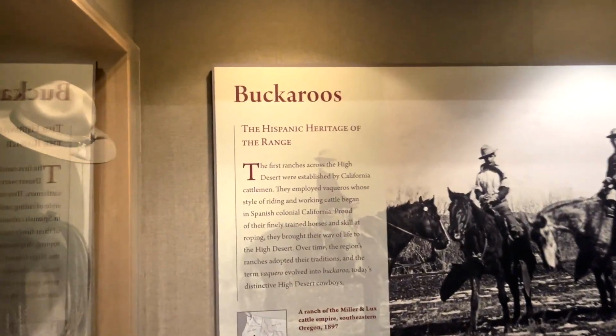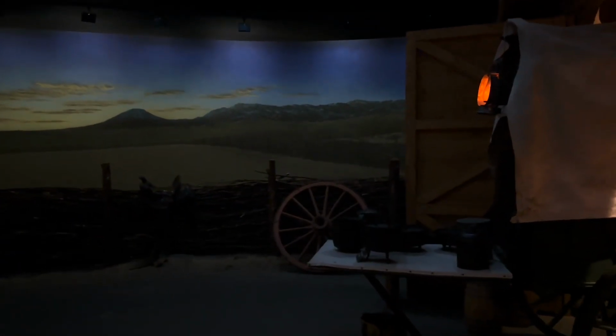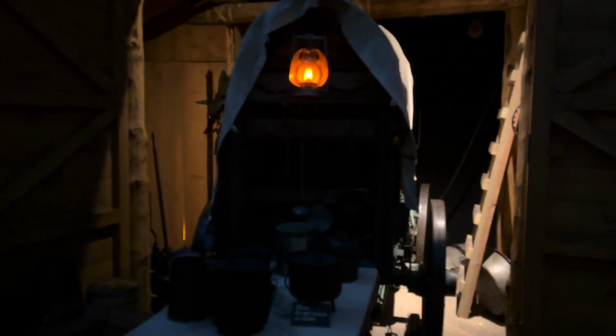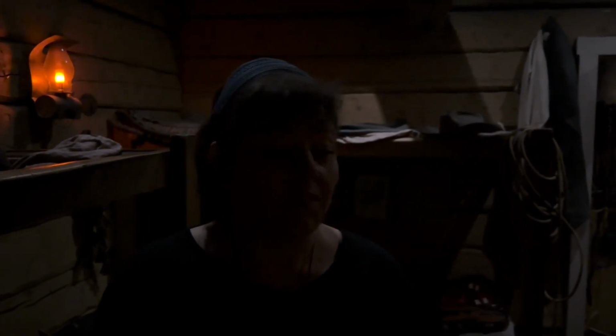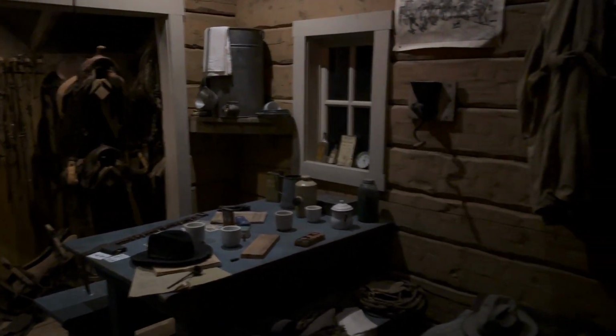Buckaroos. I love buckaroos. I always wanted to be a buckaroo. Look at these little beds. My nephews couldn't fit into these little beds. I mean, yes, I'm sure they're not like, well, maybe they are. Because if you've seen The Hateful Eight, it was kind of tight quarters there too. How does this not remind you of The Hateful Eight? Oh, yeah.